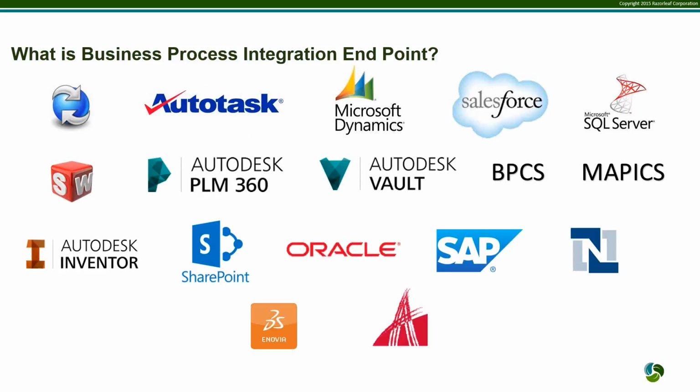One thing that's important to note, we define business process integration with a few key factors. One of these is the endpoint, or what we're connecting to. So this is the slide that most customers like to see when we are at the beginning of the sales process, right? These are the heavy hitters of things we've integrated with.